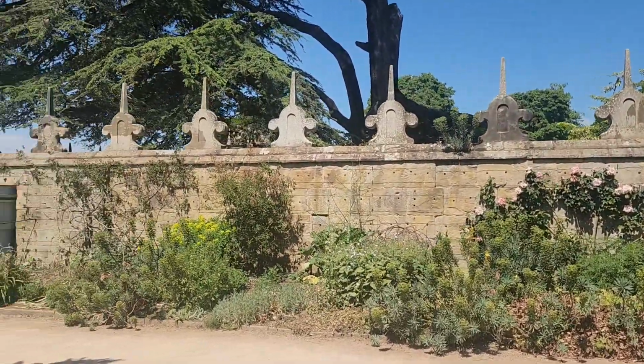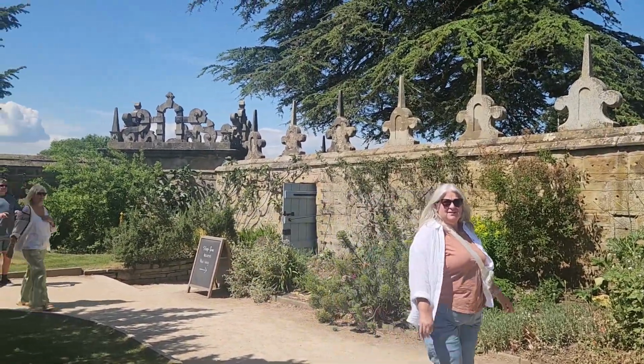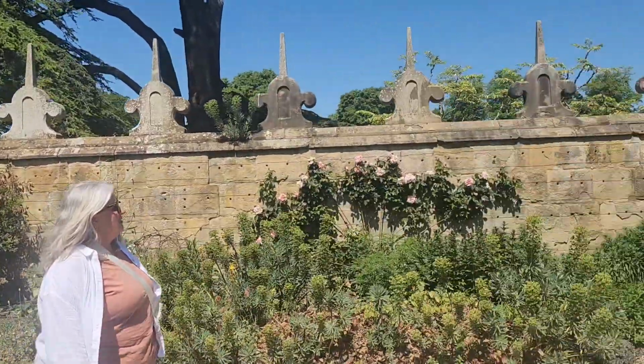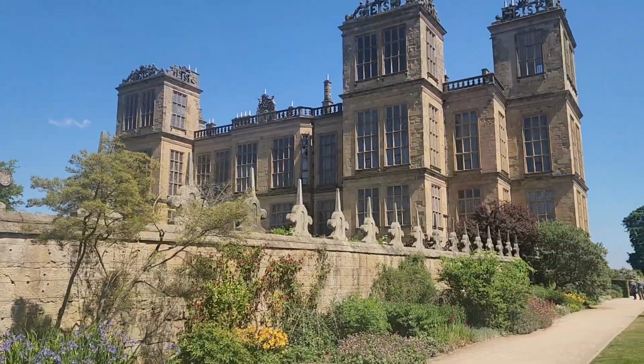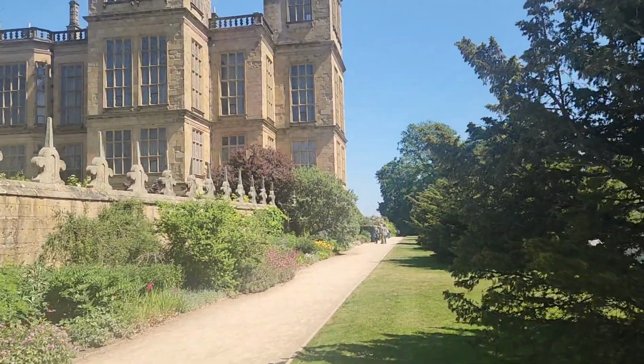Is this bigger or smaller than the Downton Abbey house, would you say? I would say bigger, but what do I know? I don't know. We'd have to go see the Downton Abbey house to discover.